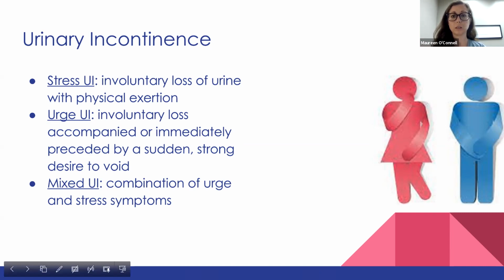It is not just the gradual buildup, it is all of a sudden, I have to go, this is very urgent, if I don't go, there will be a problem, or there is a problem. Mixed is a combination of both stress and urge.